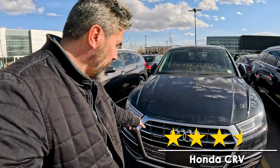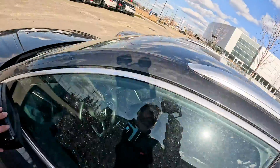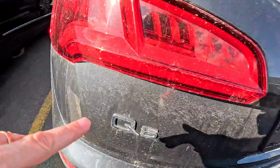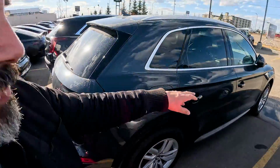And here we have a little Audi Quattro. As you see, they have the great headlights, beautiful alloys, fold-away mirrors, and yeah, what do you get on top? Not a lot. We're talking Q5 here by Audi, the four rings of despair. It's the Quattro all-wheel drive system, which makes it very, very functional for snow and ice.